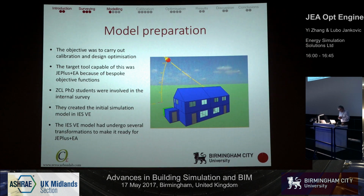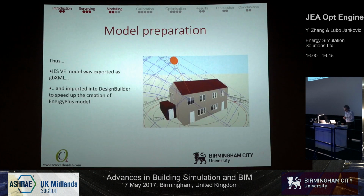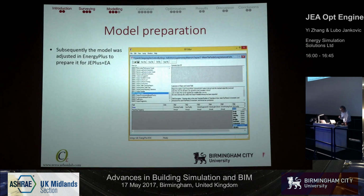So we exported the IES model into GBXML and imported it into Design Builder to speed up the creation of the Energy Plus model. Although Design Builder had at that time and still has optimization capabilities, which are improving all the time, at that time it didn't have a capability to do a bespoke objective function. For that reason we had to export from Design Builder into Energy Plus. And in Energy Plus we just did a very minor modification so that the only change was to select annual rather than hourly output.